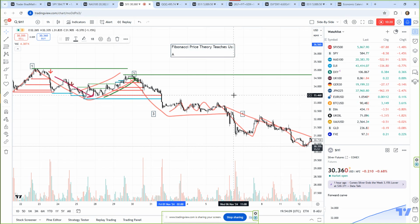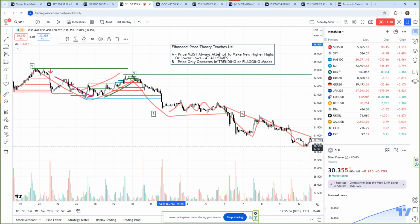A, price must always attempt to make new higher highs or lower lows at all times. There is no concept of price ever doing anything other than trying to make new higher highs or new lower lows. B, price only operates in trending or flagging modes while operating in the A construct, always trying to reach new higher highs or lower lows. So remember, it's always doing A, but it can operate in trending or flagging mode.